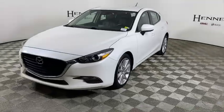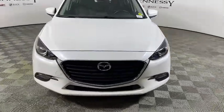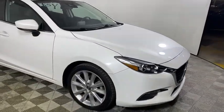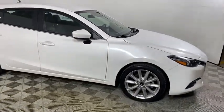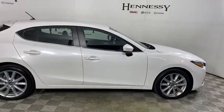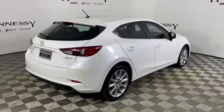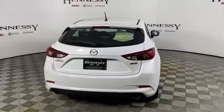Stop by and take a look at the 2017 Mazda 3. A 2010 Car and Driver's 10 Best Award winner, the Mazda 3 meets your vehicle wants and needs. Powerful and economical, technologically savvy, and boasting top safety features, the Mazda 3 is the total package.